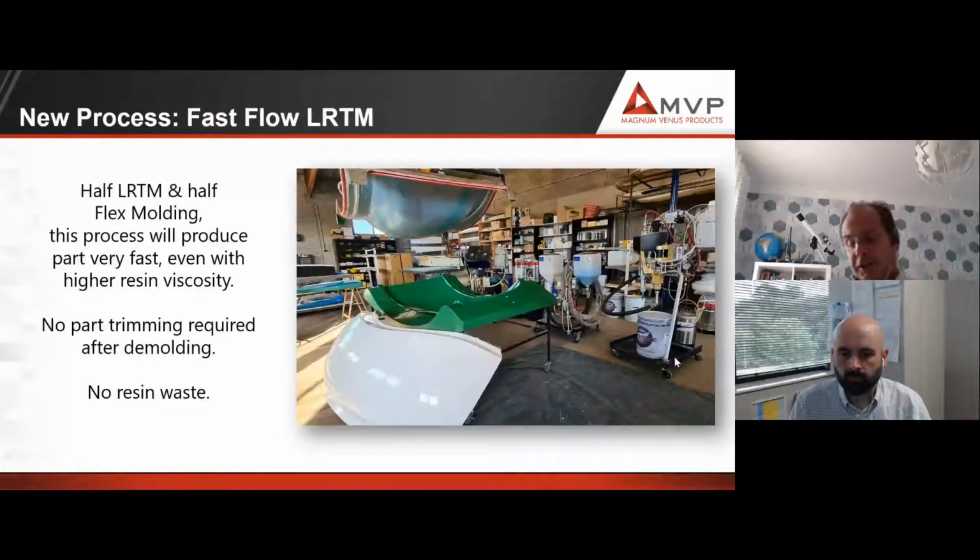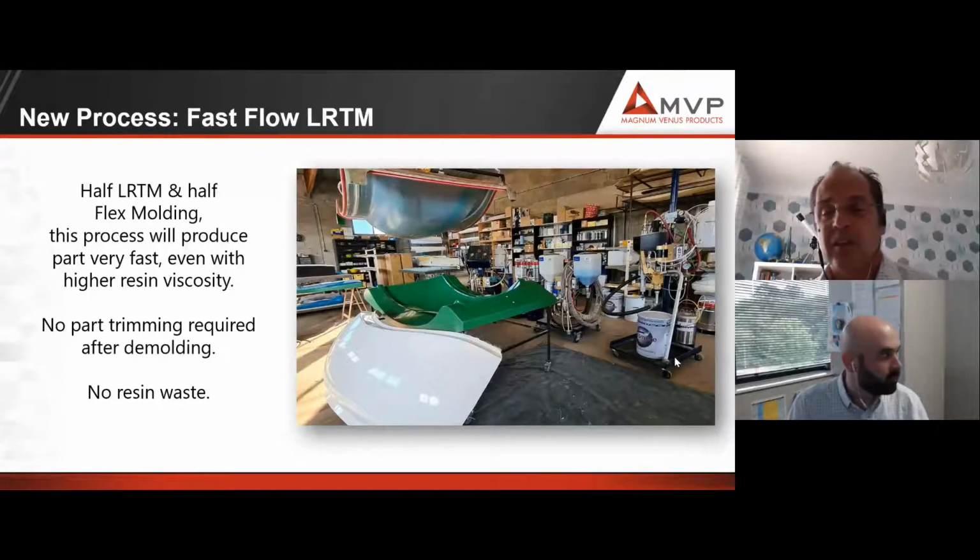Now, after all this, I would like to introduce to you our new development. We have some requirements from customers who work with, for example, filled resin, fire retardant resin, and recently PU resin. Some of the resin have high viscosity. We talk about something like 600 centipoise. The problem when you work with a filled resin is the filtration.